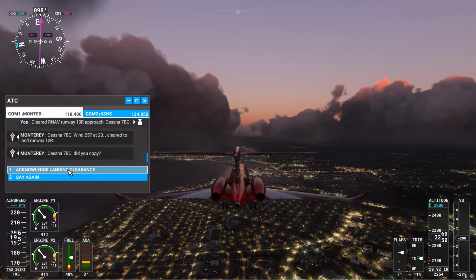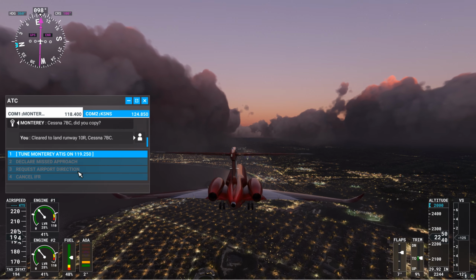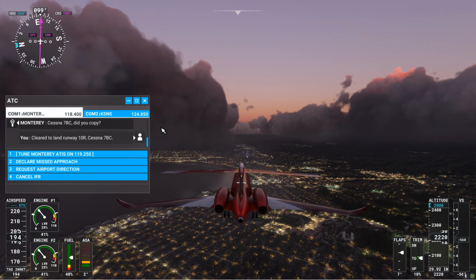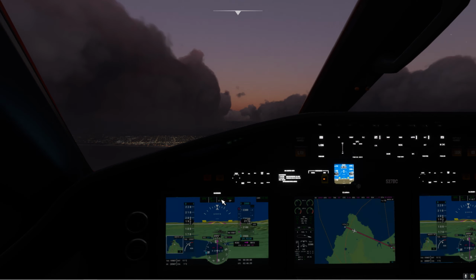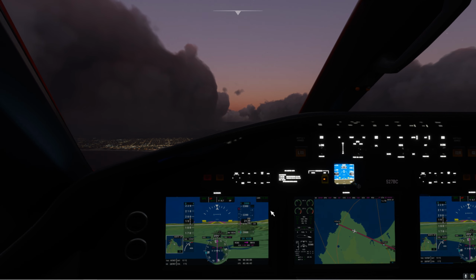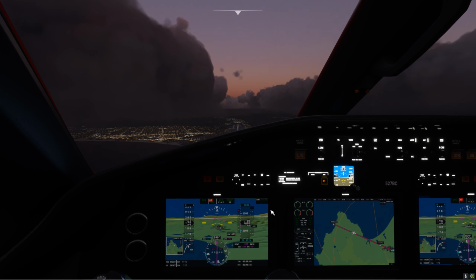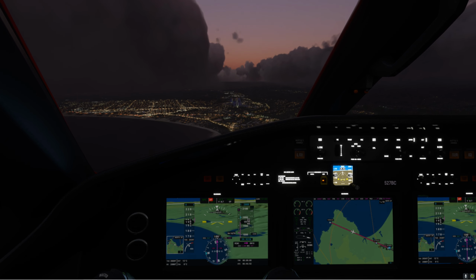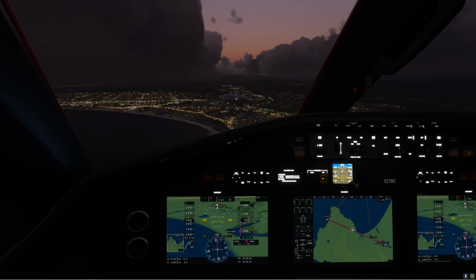Yep. Here we go. Cleared to land runway 10 right, Cessna 7 Bravo Charlie. Okay, so we turned off the autopilot, and we're just going to have to fly it down to the runway. Cancel IFR.